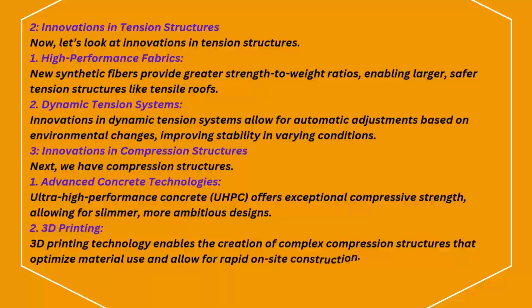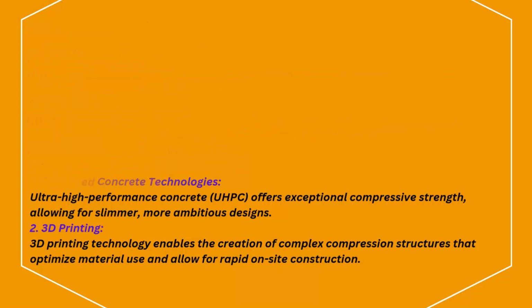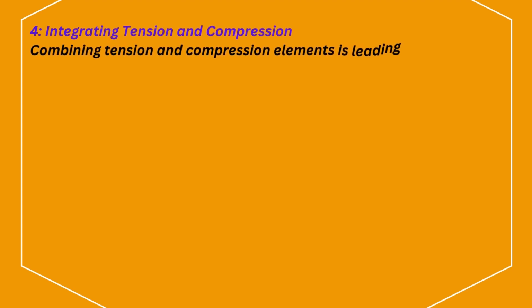3D printing technology enables the creation of complex compression structures that optimize material use and allow for rapid on-site construction. 4. Integrating tension and compression. Combining tension and compression elements is leading to innovative hybrid designs.